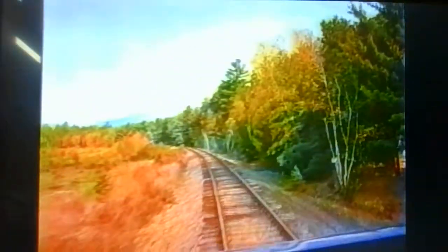The large plate glass windows, individual wicker chairs, and open observation platform make this car a delightful place to view the brilliant fall colors in the valley.